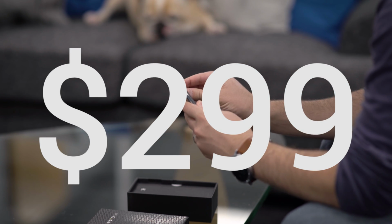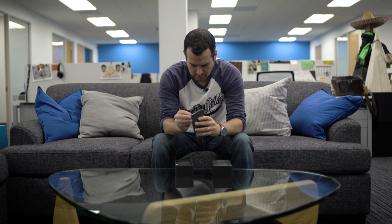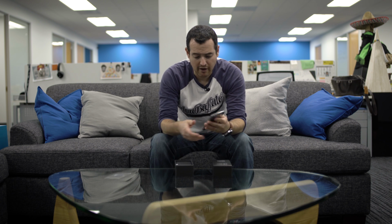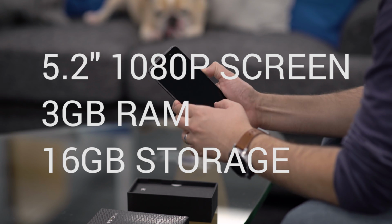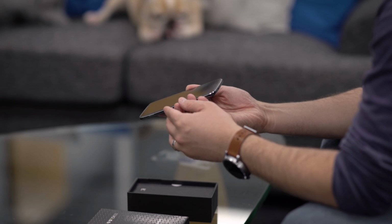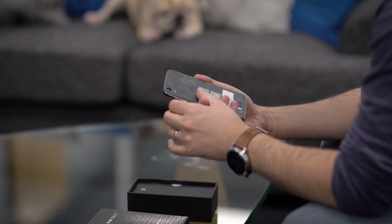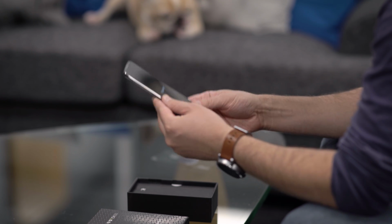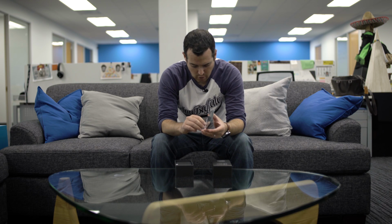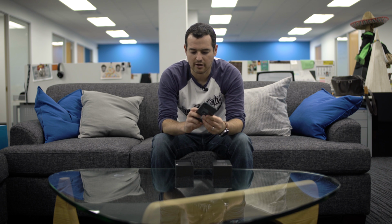And you're getting an averagely spec'd phone, let's just say. So go ahead and peel the plastic off this. 5.2-inch 1080p display, 3 gigs of RAM, 16 gigs of internal storage. But it does have a micro SD card slot somewhere on here. 13 megapixel camera on the back and a 2600 milliamp hour battery that will charge up fast due to Quick Charge 2.0.